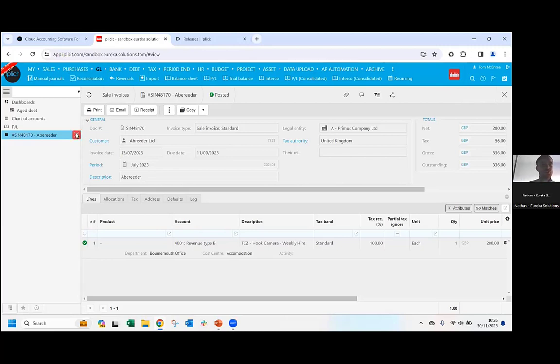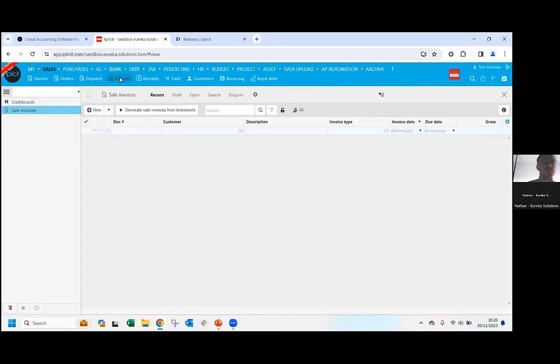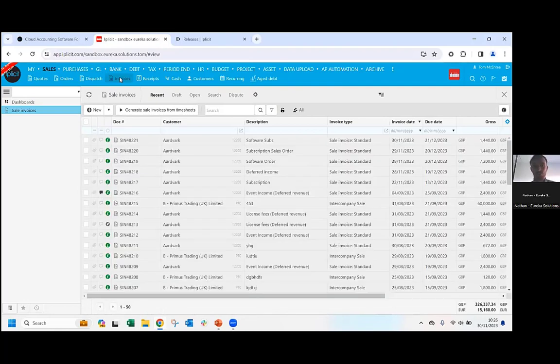All righty. So I'll come out here just now, and we'll look at one of the key benefits of iplicit for software and tech companies, and that was looking at deferred income. If I pop into our sales and quickly go into our invoices, we'll go through a very simple example of how this can work on iplicit.